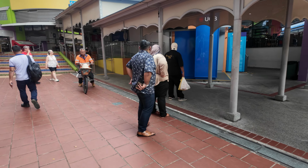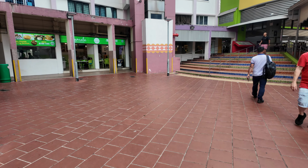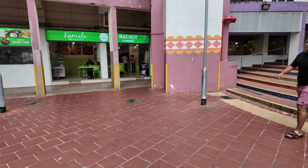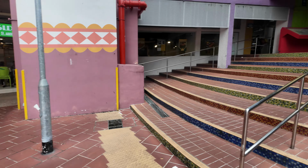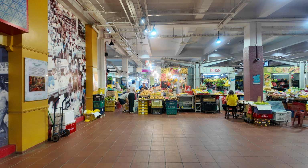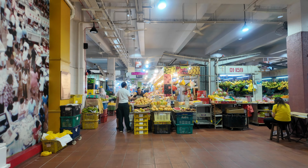So this is where Little India starts. They have Kamala restaurant, which is authentic South Indian restaurant. So one thing you have to remember, Singapore has official language Tamil. It's a South Indian language here, majority Chinese as well, and Singaporean. So you have to remember when you listen to the announcements here as well, it's mostly in three languages plus English.